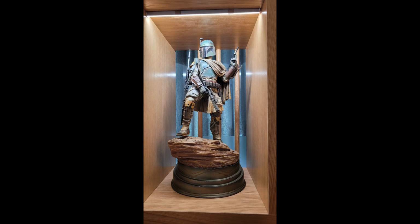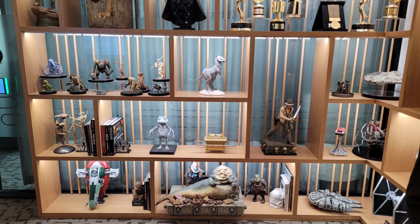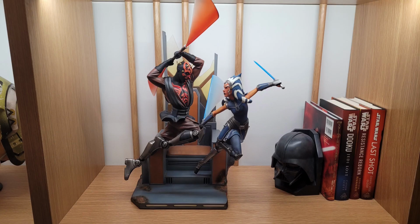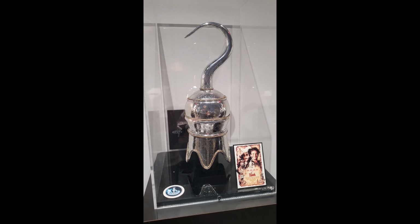I like that Boba Fett. That was a really nice one. That Jabba one at the bottom there was really cool too. Way too much cool stuff. And more figures. There were so many of these cases. It was ridiculous. Yeah, I easily could have spent the whole day in there.